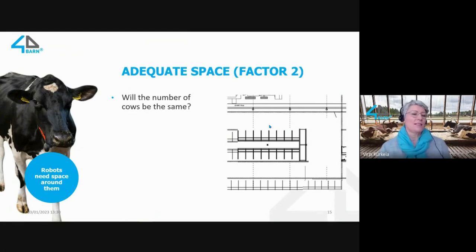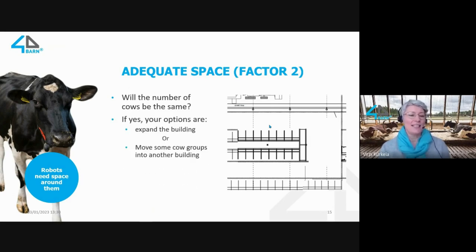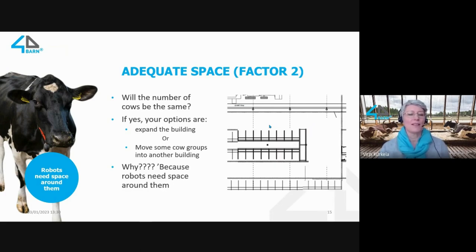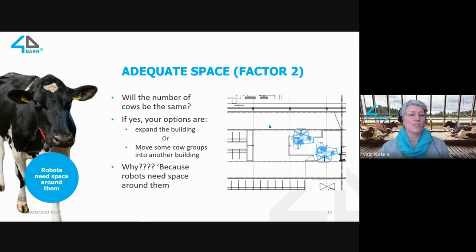Robots, they need space around them. And the question is, will the number of cows be the same? If you answer yes, your options are to expand the building or move some cows or cow groups into some other building. Why? Because robots just need room around them. And here's one example of renovation from a parlor to robots. You can see that you have to take quite many stalls away.